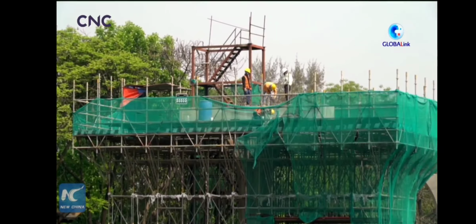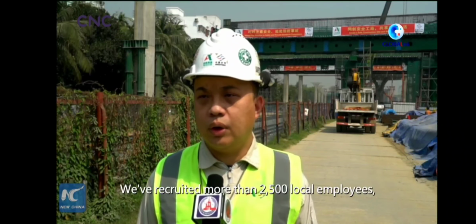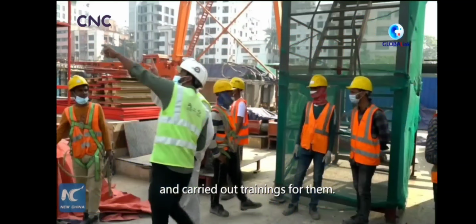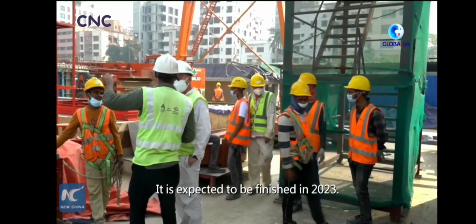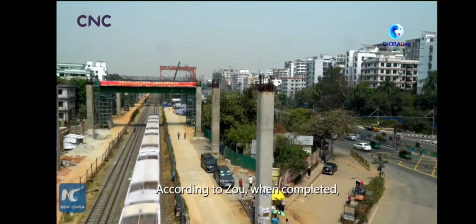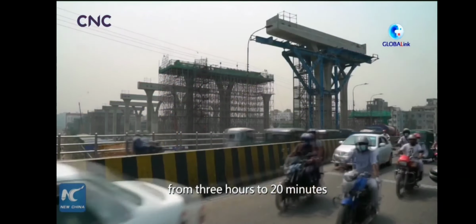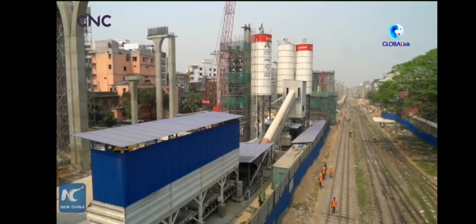According to Zhou, when completed, the expressway will shorten the travel time from 3 hours to 20 minutes and ease the traffic in Dhaka.